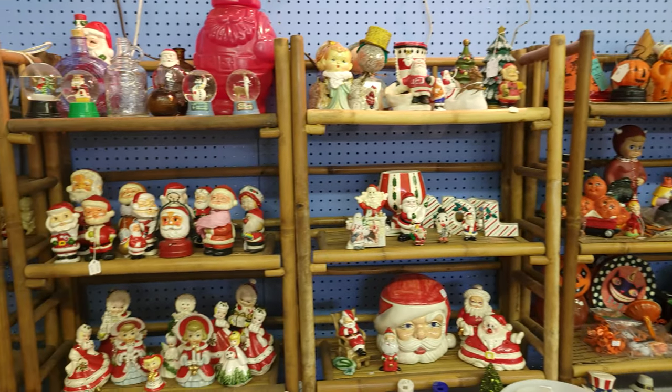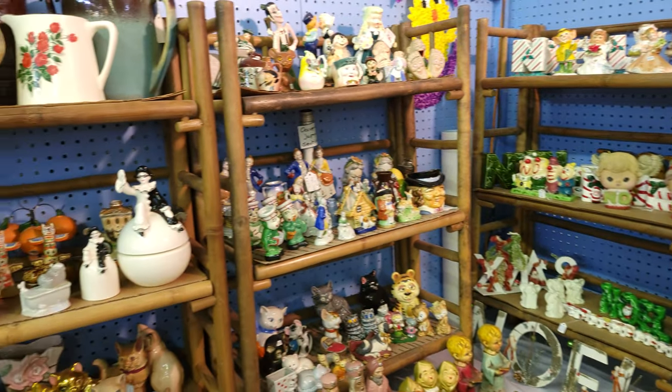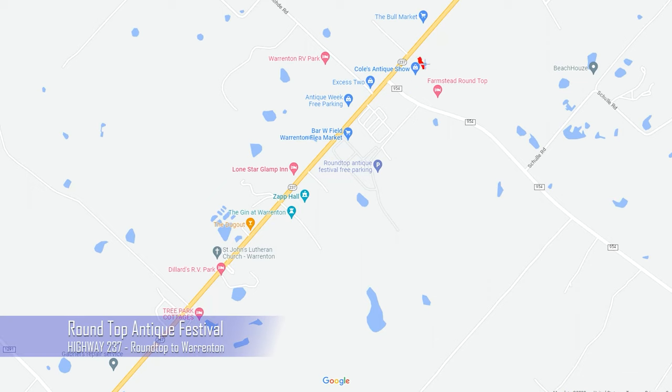This booth is Jay's Emporium. And she had everything you could think of when it comes to holiday pieces. And I actually bought a Christmas cookbook from her. So much at Cole's.